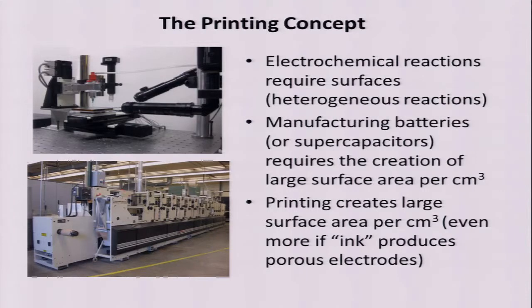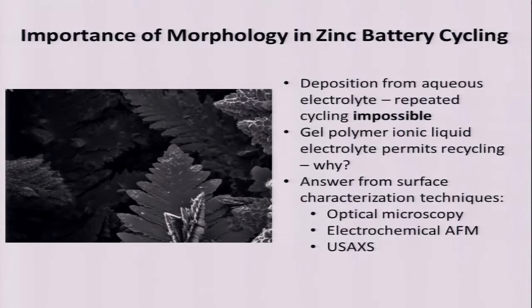Think about this morning's Chronicle. The ink on it is very thin. It has a fair amount of surface area. If you went around and measured it, it's probably about 5% of the area of the pages. But because it's very thin, it has a very large surface area per centimeter cubed. So we can exploit that printing technology to create the surface area which we need for batteries or for supercapacitors. And that's what the drive of this research is about, and why the word printing is important.